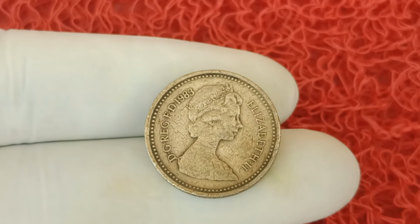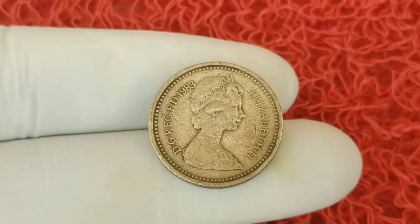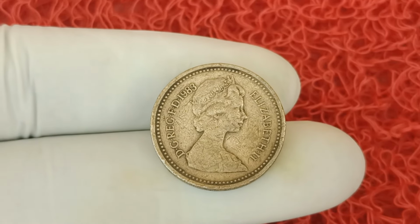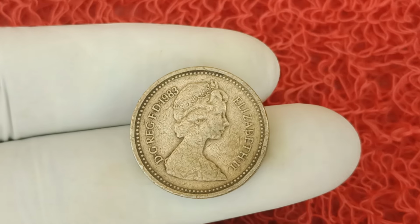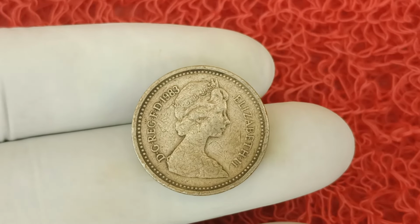The reverse, designed by Eric Sewell, the then chief engraver of the Royal Mint, proudly displays the royal coat of arms of the United Kingdom. This heraldic symbol represents the unity of the four nations, England, Scotland, Wales, and Northern Ireland, making the coin not just a monetary tool, but a cultural emblem of national pride.